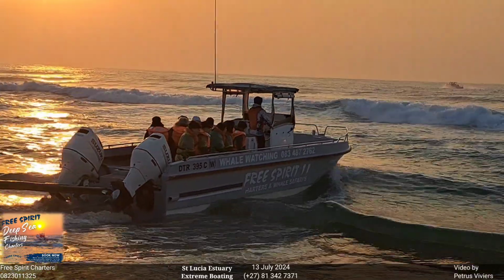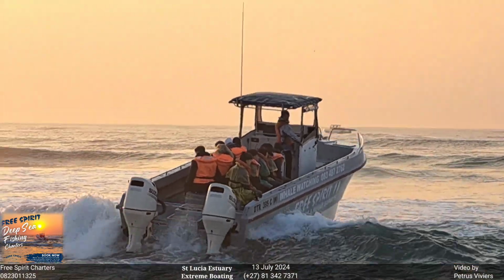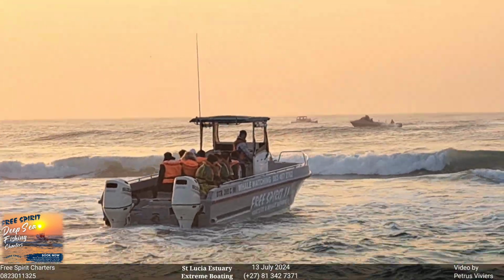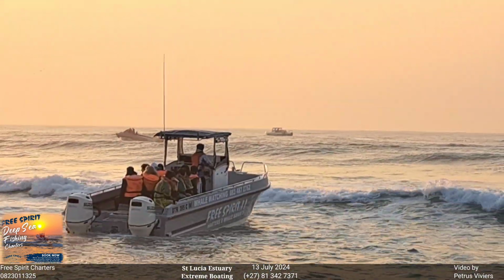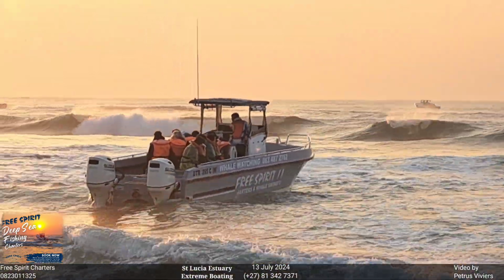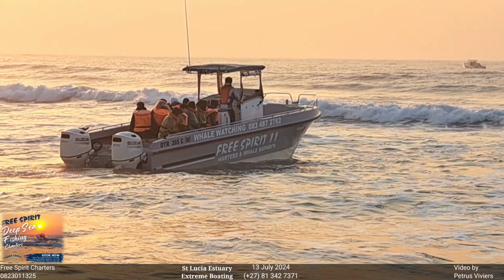Free Spirit 2, the other whale watching boat, the other concession, running from here from St. Lucia Estuary, W on the back. Gav, I said it before, on that vessel was people that wanted to see a specific bird. That bird is deep in the ocean. This tour guide skipper ran straight for the waters where that bird occurs. I don't know if they were lucky, I just know that they put in the effort to go and find the bird.